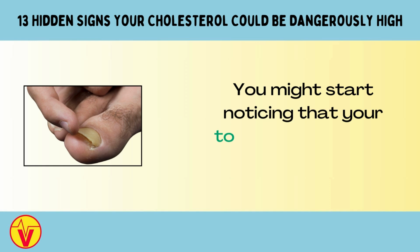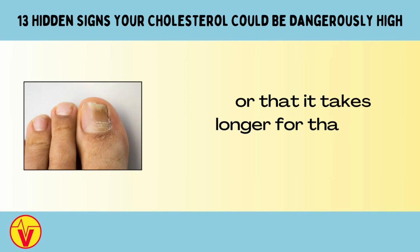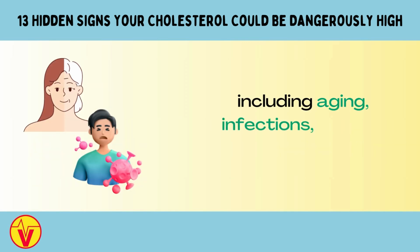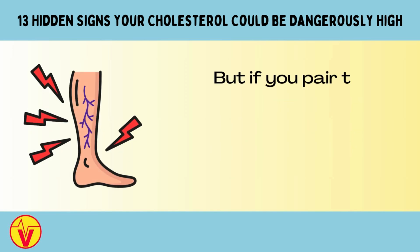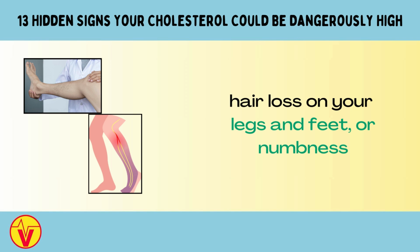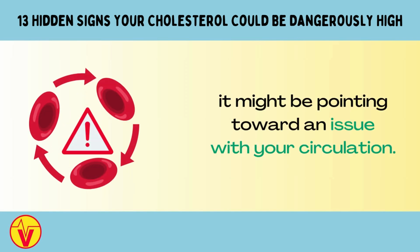You might start noticing that your toenails break more easily than before, or that it takes longer for that little chip to grow out. Of course, nail changes can happen for lots of reasons, including aging, infections, or even certain medications. But if you pair these symptoms with other warning signs, like persistent leg pain, hair loss on your legs and feet, or numbness, it might be pointing toward an issue with your circulation.